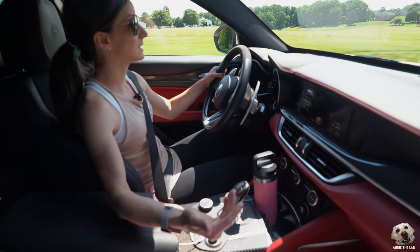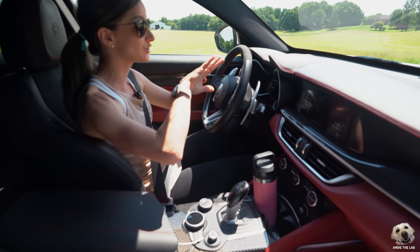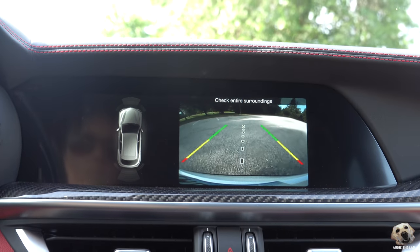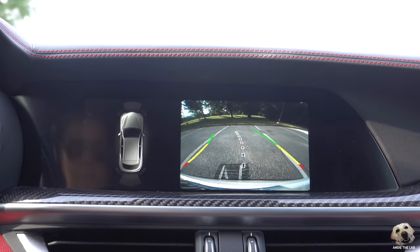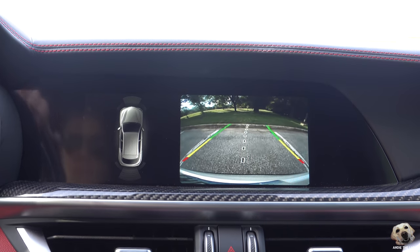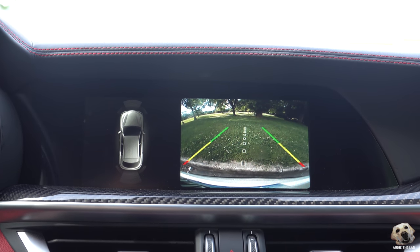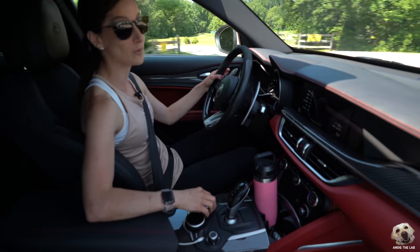Now, when you want to back this thing up, it honestly feels kind of wide, I think because of the trim that comes out by the wheels. The backup cam, you don't have a 360 view, and I kind of wish it was a little bit bigger, but hey, that is totally not a deal breaker, and at least it's got something. I think it's pretty clear this is fun to drive, but I'm back in normal mode.